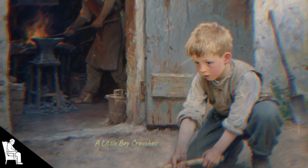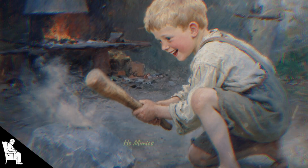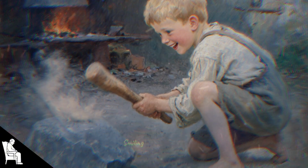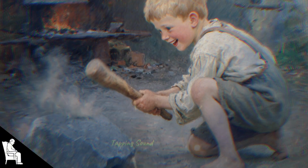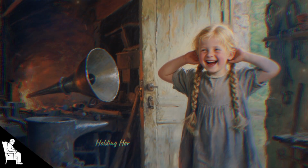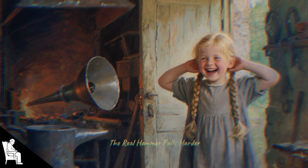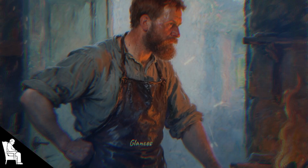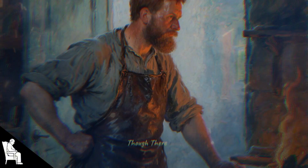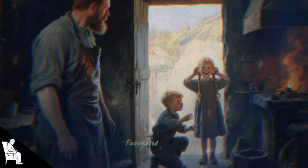A little boy crouches near the doorway, clutching a stick. He mimics the smith, striking it against a rock, smiling as the sharp tapping sound echoes faintly. His sister giggles, holding her hands over her ears when the real hammer falls harder. The blacksmith glances at them once in a while, his face stern, though there is a softness in his eyes. He knows they are fascinated.